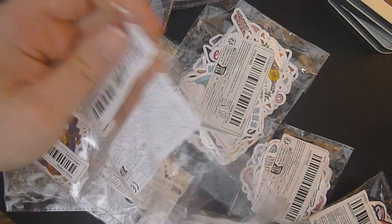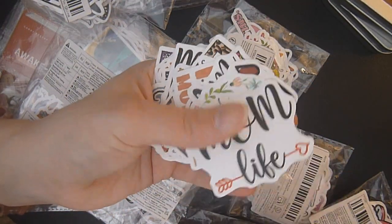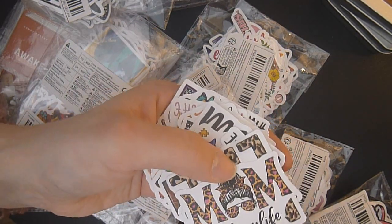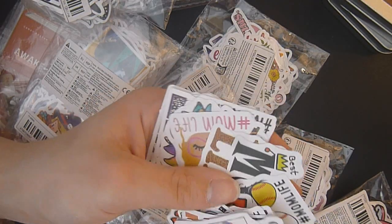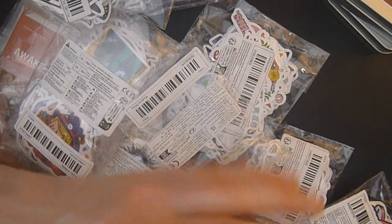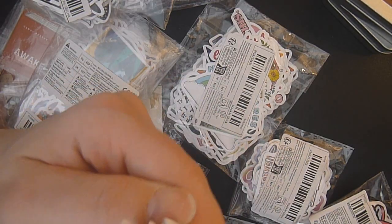I picked up a set of Mum Life stickers for my Mum Life journal. I have a 6-ring binder that's just for family, and I wanted to decorate some things, and I wanted a couple of Mum Life stickers. So you can never just get a couple, you have to buy a set. So I think I'm good on these for a while.